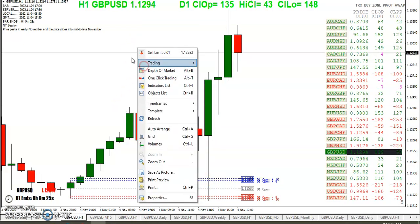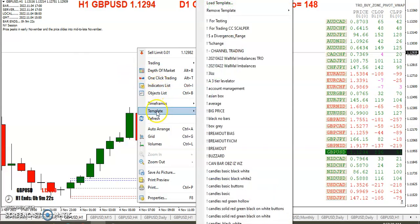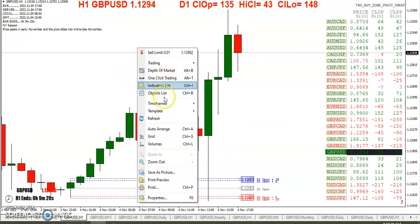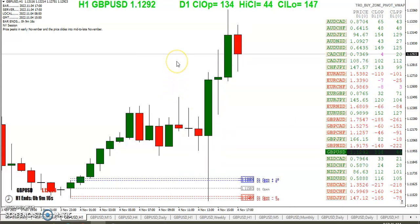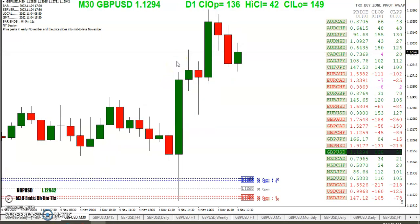Let's zoom in. Let's take the, no, we don't want templates. We want the 30-minute candle. And let's see. So this is the 8:30 candle, 7:30, 6:30, 5:30. Yeah. So this was NFP.